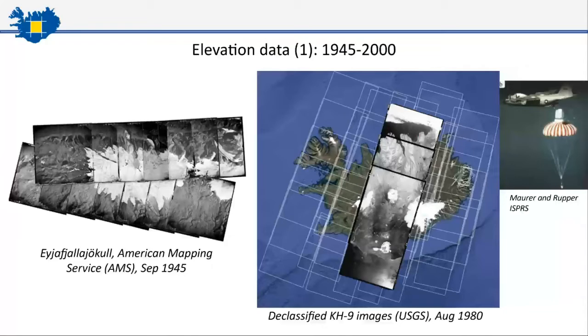I'm just going to show quickly the main sources of elevation data that we've been using. First of all, we're using aerial photographs. These are stored at the archives at Landmælingar, and they are being scanned. So you can see, for example, images that reach as early as the 40s, 1945 to be precise. This is Eyjafjallajökull. Other data sets are available from abroad.